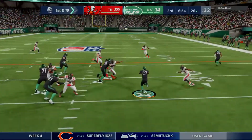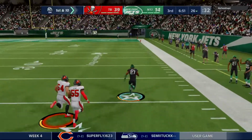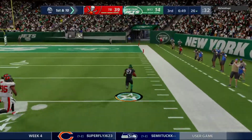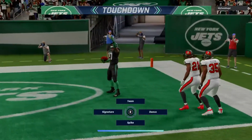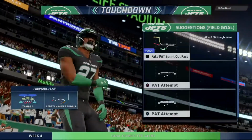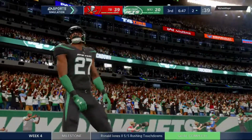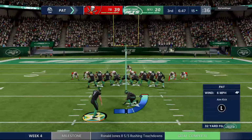The second half starts with a carry by Jones. He finds an opening past the 40. The 40. 30. 10. And all the way in. Touchdown, New York. Ronald Jones. His 5th touchdown now on the year. And the Jets are able to cut into this deficit.